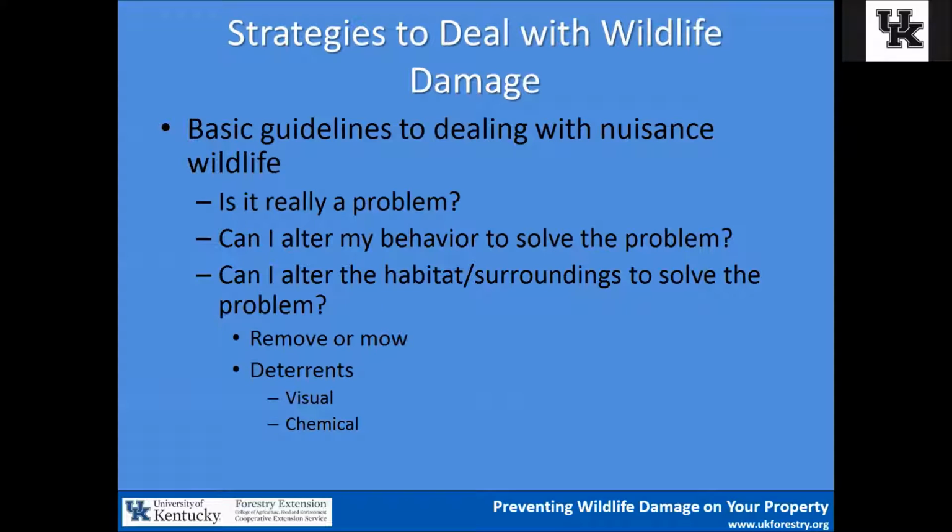The other thing that you can do that's more on the human side of things is, do you have habitat around the problem that you can alter that'll help reduce the risk of the problem? So can you remove a large hedgerow, or can you mow the grass because the grass is really long? Can you mow the grass around your garden to help lessen the available habitat for rabbits and voles and mice?